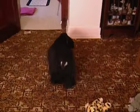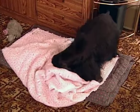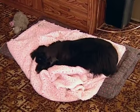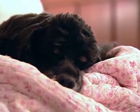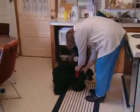For 15 years, Tucker has been a loving and loyal family dog. But a year ago, he was diagnosed with arrhythmia, an irregular heartbeat. Recently, his owner, Marge Shoemaker, noticed what could be a sign of impending heart failure. He's developed a very dry cough, and that worries me. I'm afraid that that has something to do with his heart. And we're gonna go see the doctor, hey?